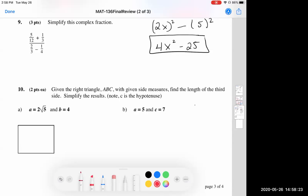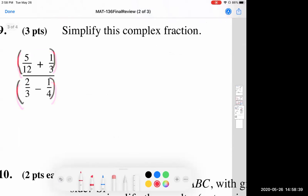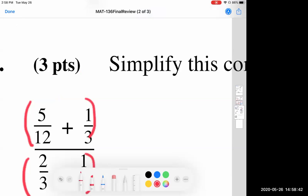All right. So let's continue with number 9. Simplify this complex fraction. All right, so let's first simplify the numerator and then simplify the denominator before we attack this division problem. So for the numerator, I'm being asked to add 5 over 12 plus 1/3. Okay, so we need to multiply by 4 over 4 so I can get that same denominator of 12, right? Okay, so we're left with 5 over 12 plus 4 over 12. That gives us 9 over 12.